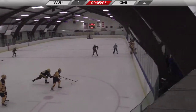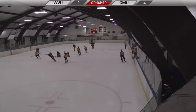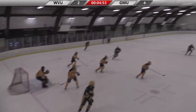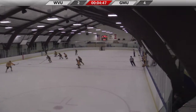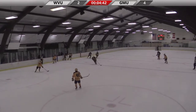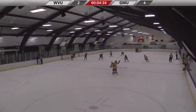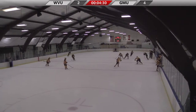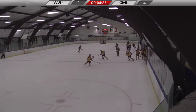That one is saved, turned away by Hugh, and here comes West Virginia. They're just trying to get it out of that George Mason zone. A little scrambling there. Oh, big hit. That one's cleared out. 4:47 here to go in the first period. 4-2. That is number 54, Jonathan Stouffer. Here comes George Mason on the attack. That was cleared down.